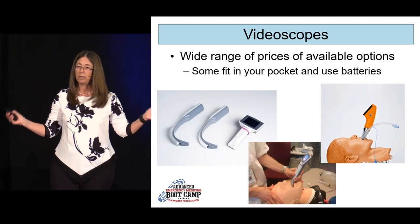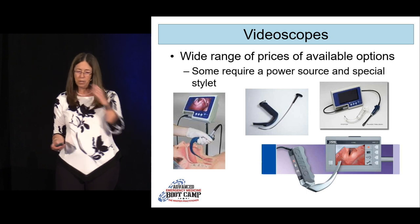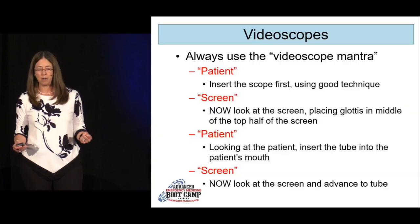There's lots of options for these. There's some you can carry in your pocket. There's all kinds of options for these things. Again, wide variety, whichever you have is totally up to you. But the mantra for this, and I highly recommend this, is basically patient, screen. If you say this mantra every time, I guarantee your success rate will skyrocket if you're having trouble.